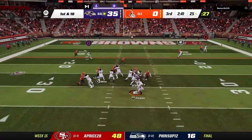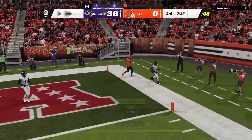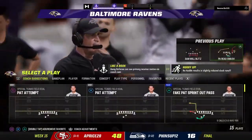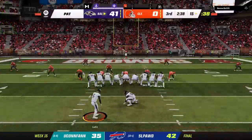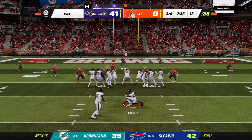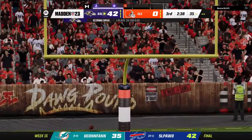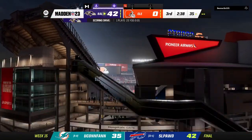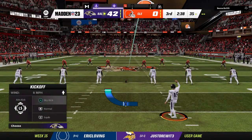They go play action here on 1st down. They'll roll him out right. And that'll be caught. Touchdown Ravens. It's Hollywood Brown. A great play there. His 3rd touchdown of the game, number 11 on the year. And the Ravens have taken a 6-touchdown lead. Lutz good on the extra point, and it is 42-0.